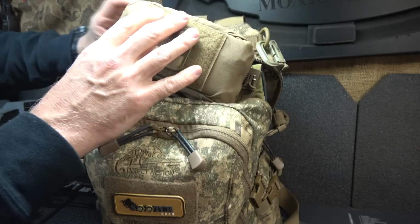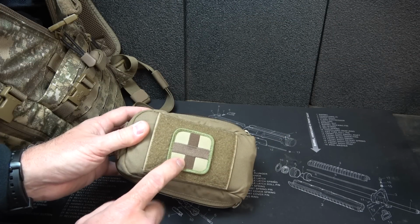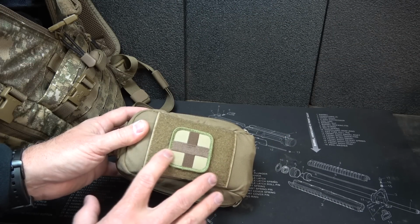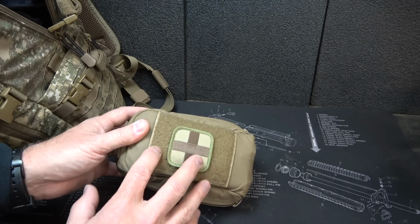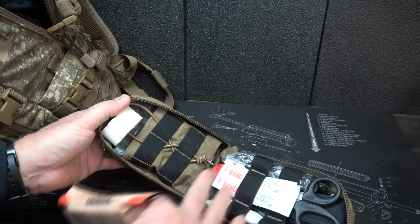This is a trauma kit, and there's a lot of good stuff in here. Having a first aid patch on your kit helps to identify it, not just for you, but also for anyone that might be getting to this. Open it up, and these are really well done.